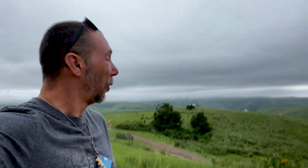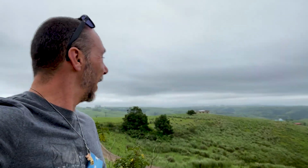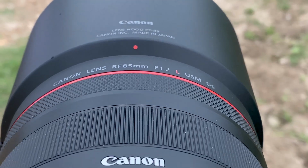Ooh, what an amazing day out in the rural Eastern Cape. Carrying on with the documentary, we're going to be doing some interviews today, shooting some rural scenes, putting that 85 1.2 to the test out here. Man, I live in a beautiful country. Up early, just shooting some great photos, shooting some great video. Happiness.